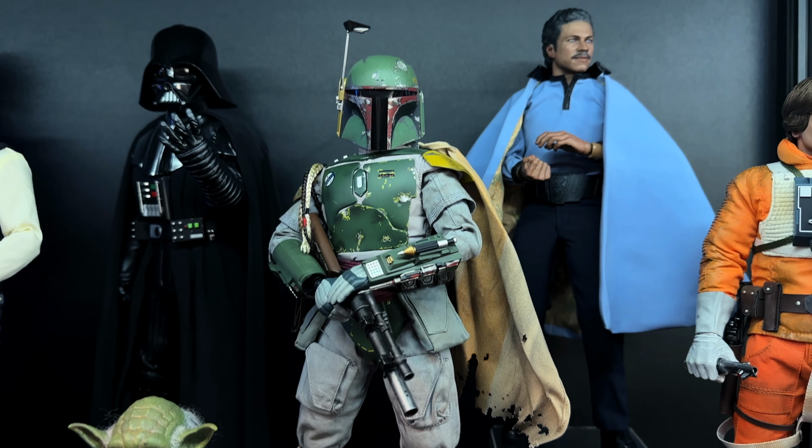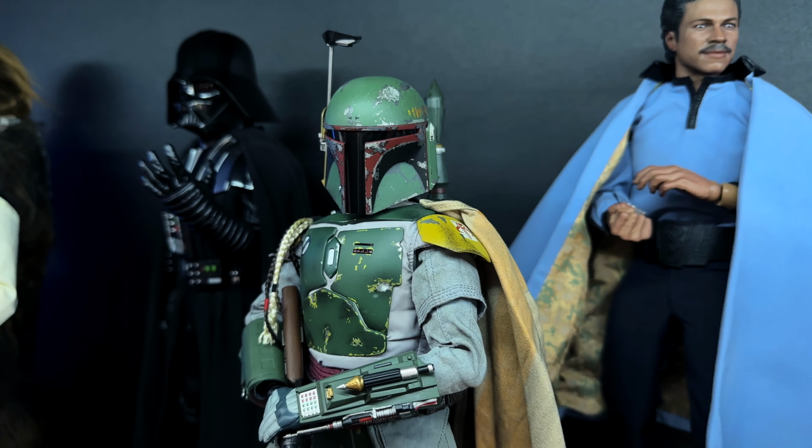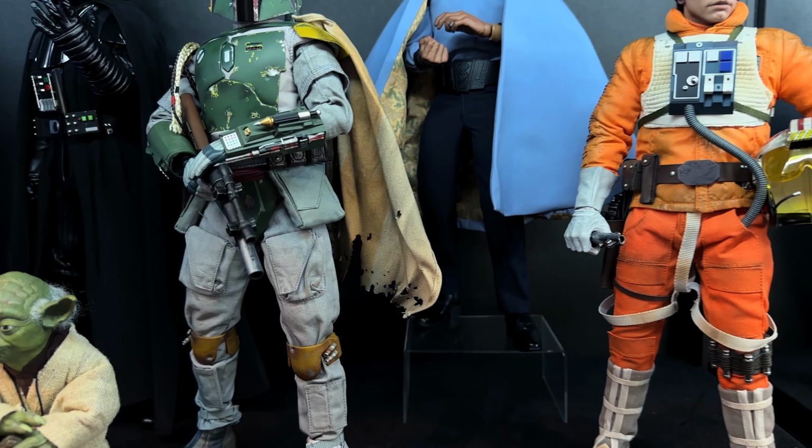Empire Strikes Back Boba Fett. The detail in the paintwork is great. I love the chips and the dents and all that in the armor. This is a really good looking figure. If I can only have one Boba Fett, it would be this one right here.